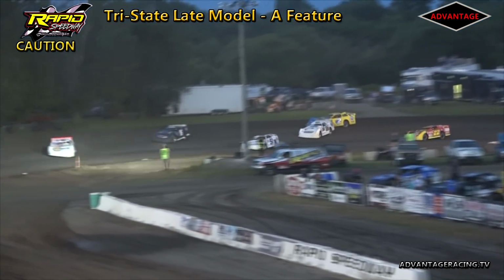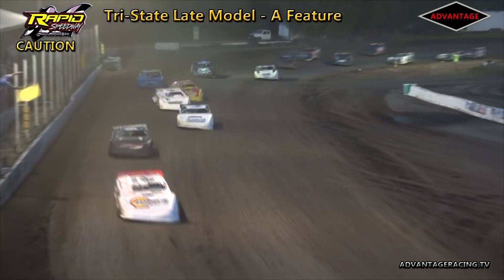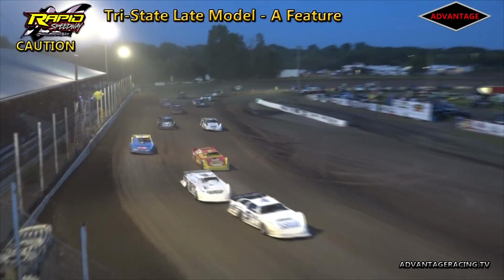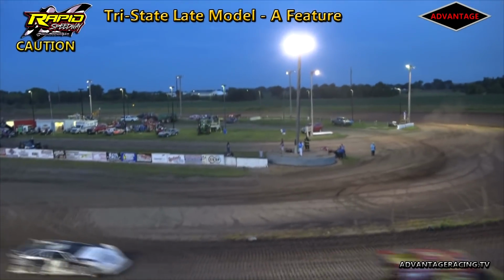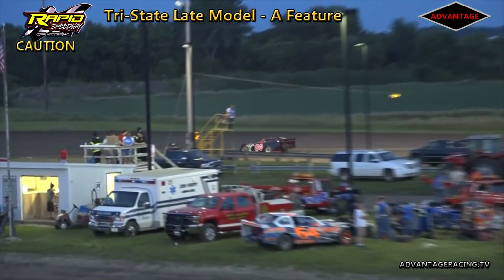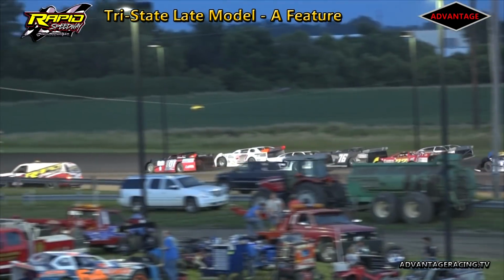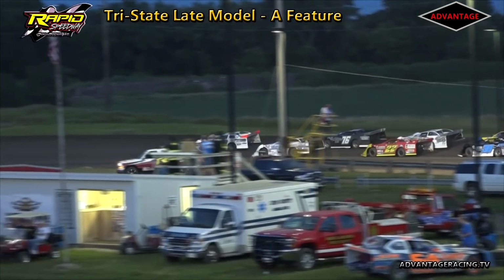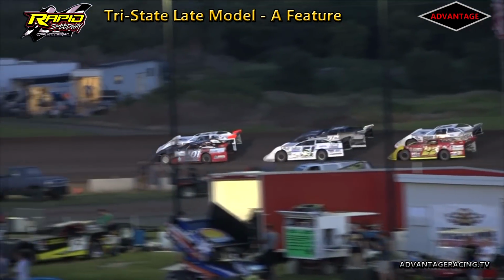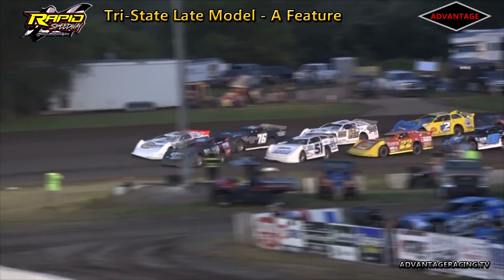through okay. The 80 car of Kroger going around at the bottom of turn number two, and that will bring the caution out. Jeff Kroger out of Canton in the number 80, bringing out caution number one here on lap number one of the Tri-State Late Model A feature. Head flagman Cody Johnson at the ready as that 1B of Borkowski is hustling to get to the back of the line before we go green flag racing again.